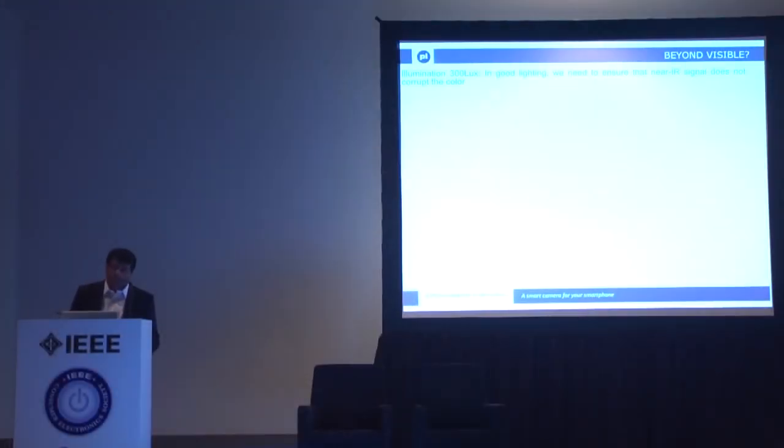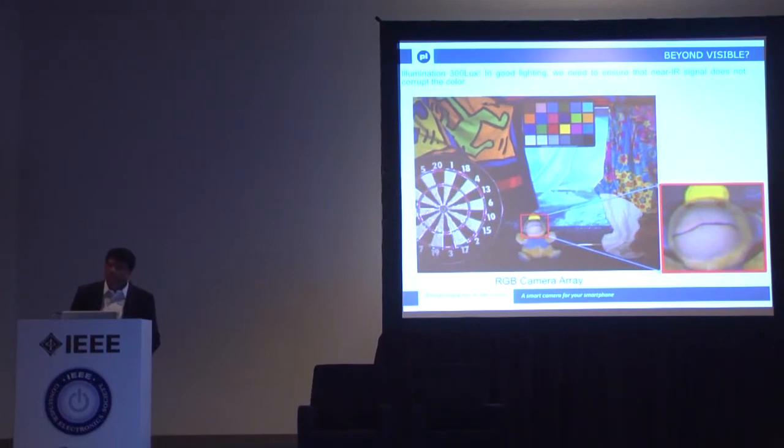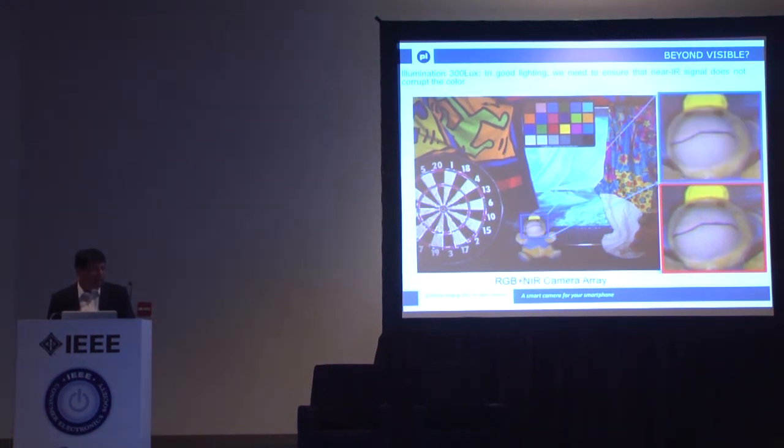So here's an image that was captured at 300 lux, which is fairly good lighting, room lighting, if you will. This is the image captured with just the RGB part of the array. There is no near IR involved. It's very good lighting, and as you can see, the recreation of the region of interest shown below is very good. It's not very noisy. If you add the near IR component, it's very similar, which is as it should be, because you don't want the color to be corrupted by the addition of the near IR component to the image.